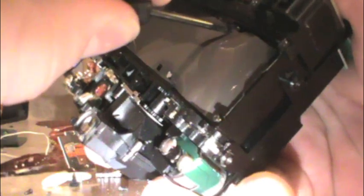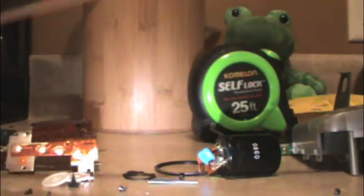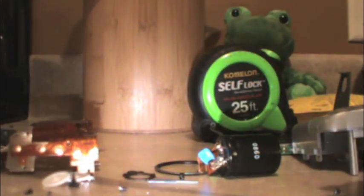Let's try to pry this damn door open. There we go. Got the door open. Now we have to cut the film like so. Just take it out like this. So this is what Advantix film looks like. Bada boom, bada bing.